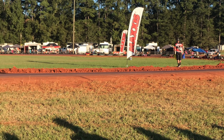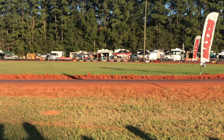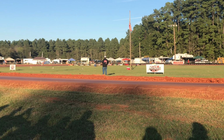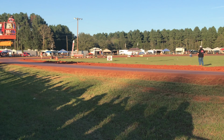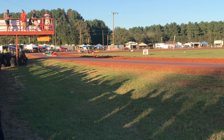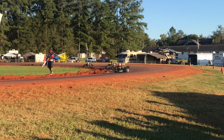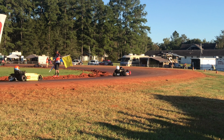Okay, things cleared up over in 3 and 4. We are set to see what's going to happen. What's the latest chapter in this Junior 2 Light main event? It has been loaded with all kinds of competition, and again, problems over in 3 and 4 before we can go to green. One driver getting turned, and we stay yellow.